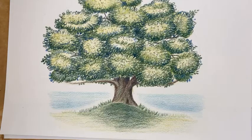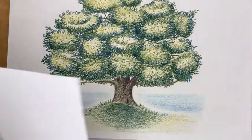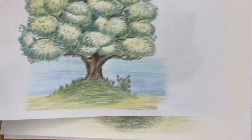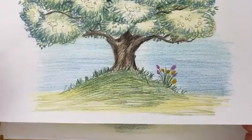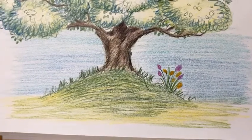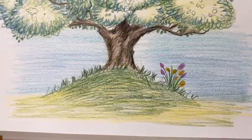Tulips. Let's do some tulips, because why not? They will beautifully accompany our tree. So our tulips, they're so cute. Let me go closer just to show you. You can use any colour for your tulips, totally up to you. I used a pink and an orange, so pink, orange and green.